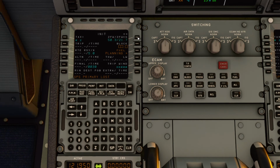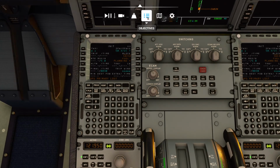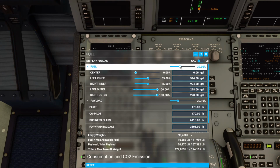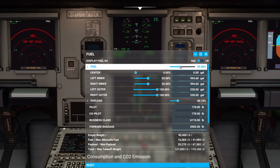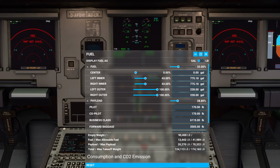We're waiting for the fuel truck to roll in as well. Hang on a second, I should actually get the fuel here. Fuel is going to be 6.9. Go over to here. 6.9. We'll just do 6.0. Block fuel, I believe, is 18 point something or other.